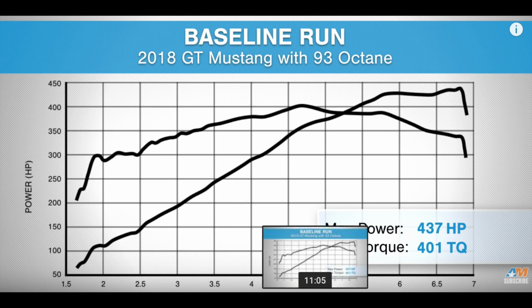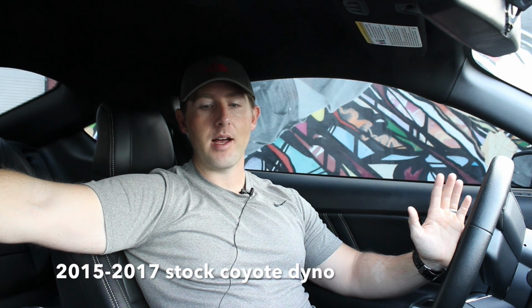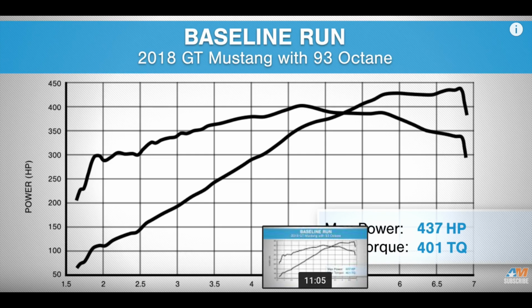So who knows how efficient the transmission is, the A10, because each dyno that we've seen, 415, 425, 437, so there's a lot of variance. Here's all I know. It's making between 20 and 40 wheel horsepower difference. The highest stock Coyote that I've seen dyno was like 395 at the wheels, and the highest stock 2018 that I've seen dyno was 437 from American Muscle. There's only been about 5 2018 Mustangs that have been dynoed, so we don't really have any data.